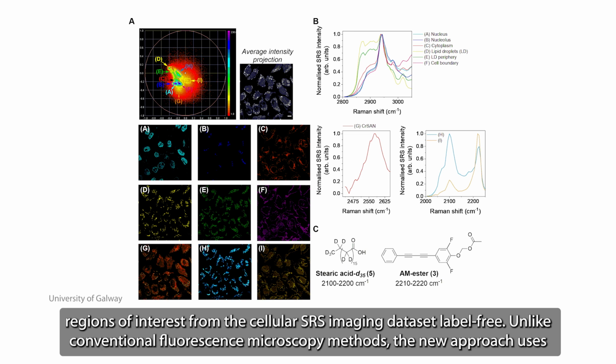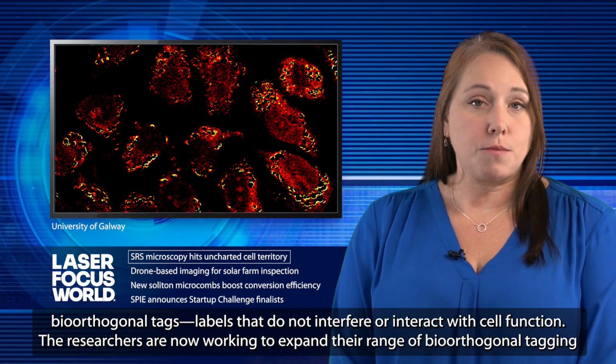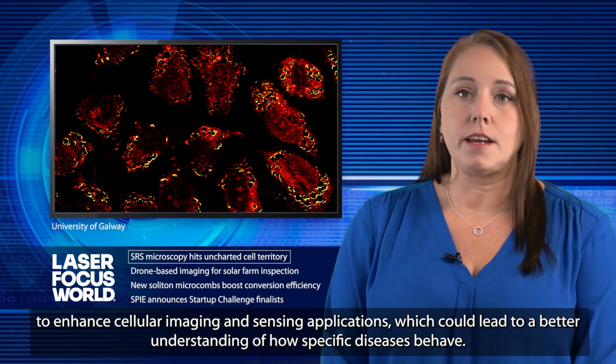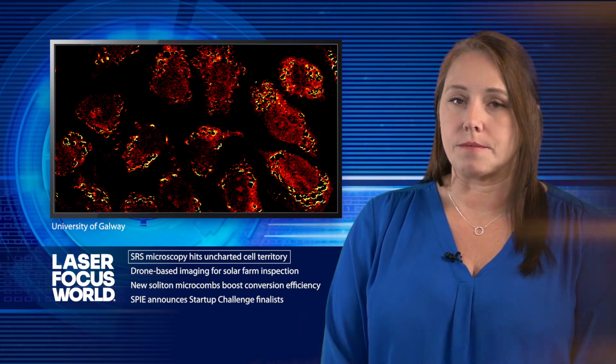imaging dataset label-free. Unlike conventional fluorescence microscopy methods, the new approach uses bioorthogonal tags, labels that do not interfere or interact with cell function. The researchers are now working to expand their range of bioorthogonal tagging to enhance cellular imaging and sensing applications, which could lead to a better understanding of how specific diseases behave.